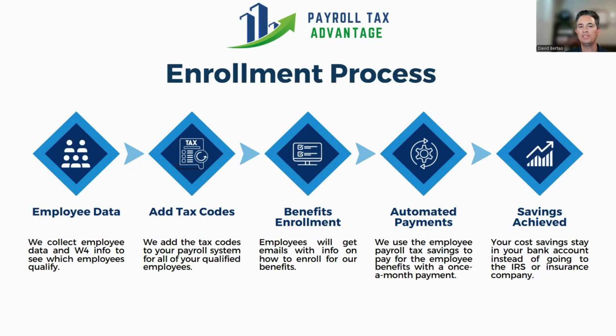Once we get that, we will create a proposal, submit it to you to show you how much that you can save. After that, if you like it, you would sign an agreement with us, and then we would implement our strategy. We would input the tax codes into your payroll system. Again, we can do that for you. And then basically everything, once it's set up, is on autopilot. So everything will just run every time you do a payroll. It'll all kind of happen automatically.